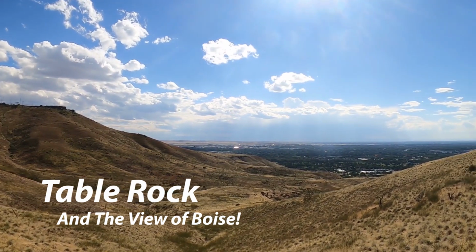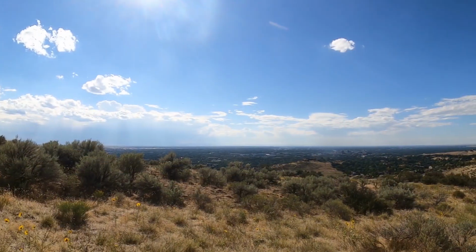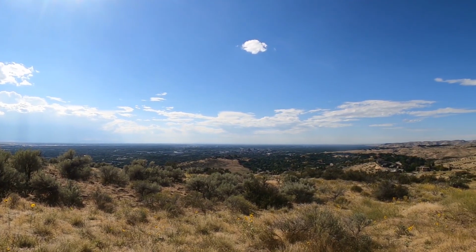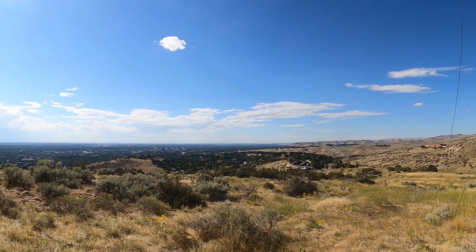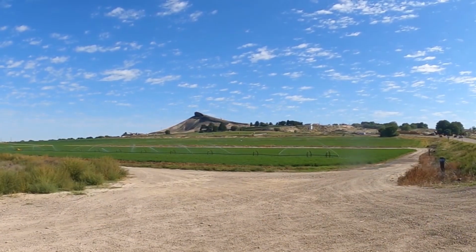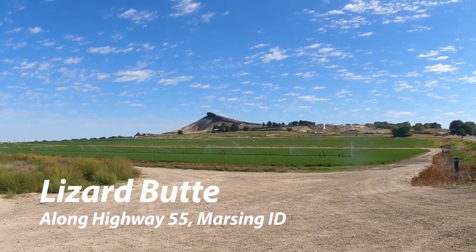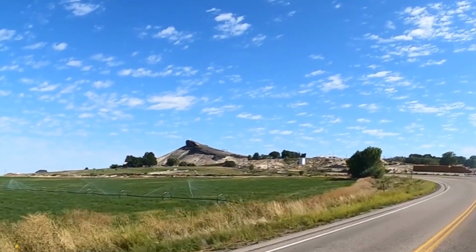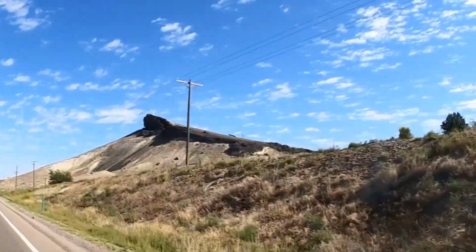Now, this is Table Rock. You'll see it there on the left of the screen. And its view over the city is just absolutely stunning. And the weather pretty much looked like that the whole time. Oh, yeah. There. Now, out there, on top of that hill, looks like a giant lizard, and that is Lizard Butte. It has to be volcanic because it's black rock.